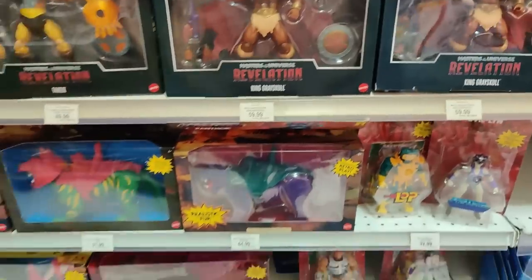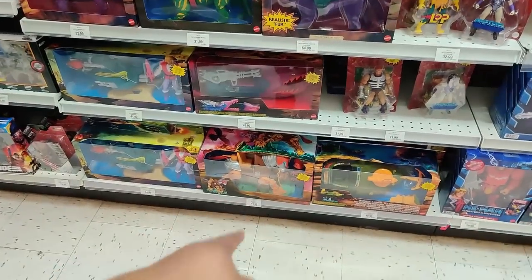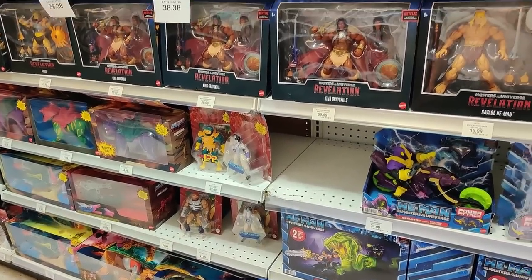Oh boy. Flock Panther, $64.99. Who is going to pick these things up? $49.99 for Stridor. Just crazy. A couple of figures I'm not even going to bother looking at, because all the cards are wrecked anyway.